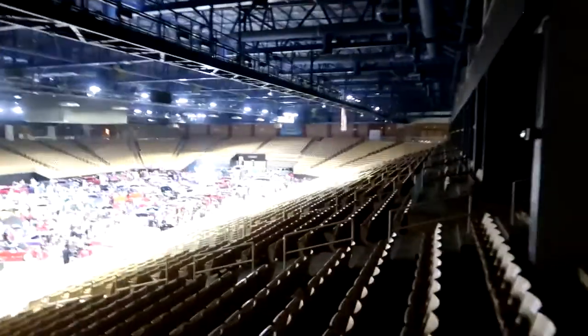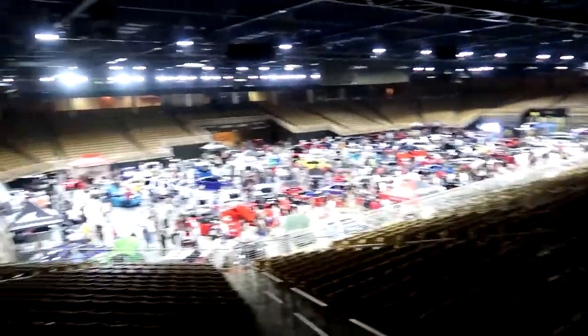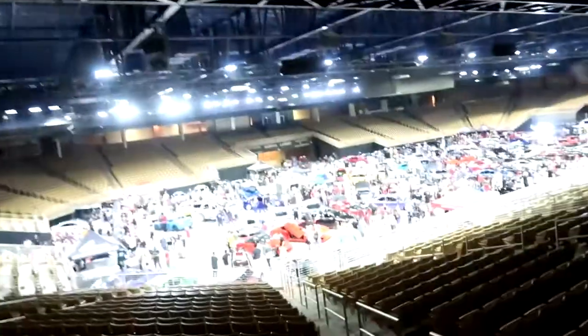I'm almost positive we're not supposed to be up here because literally, if you look, nobody is even up here. But you know, me and Ryan are a little bit of rebels. We wanted to get a cool shot from up here, so that's what we did. And if someone tells us to leave, we'll leave. But you know, we got the best view. So look at all these losers.